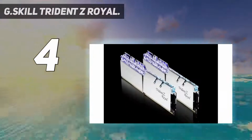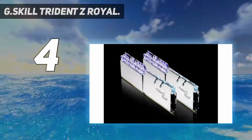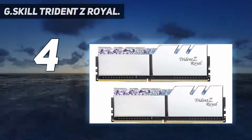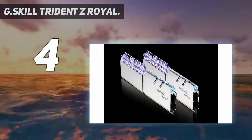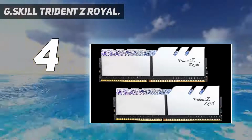At DDR4-4000 with 15-16-16 timings, the Trident Z Neo kit is probably the perfect combination of high frequency, low timings, and broad platform compatibility. This kit will keep your CPU fed with the data it needs at a rapid rate.